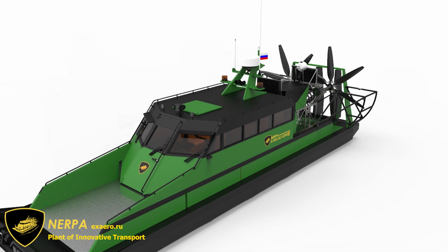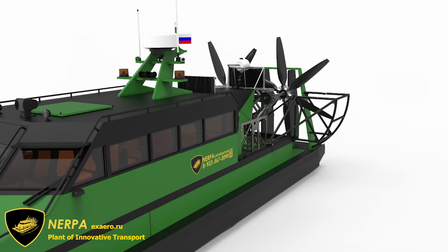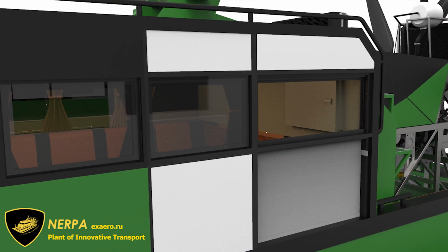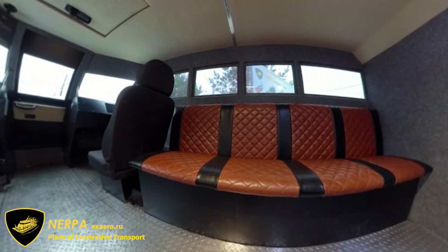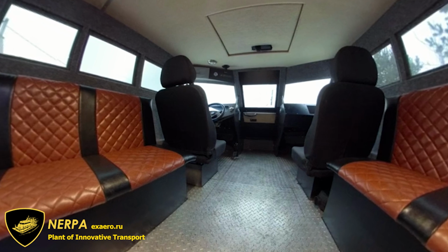The cabin has heat and sound insulation of walls 50 mm and floor 100 mm. All glasses are made of reinforced impact-resistant glass units. 2 sofas with 4 seats are located along the sides. Total passenger capacity is 10 people, including the driver.